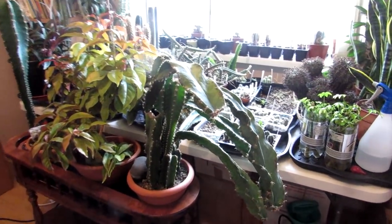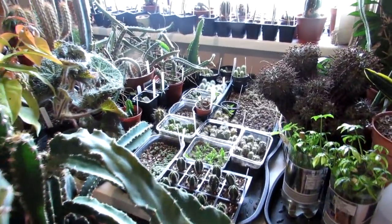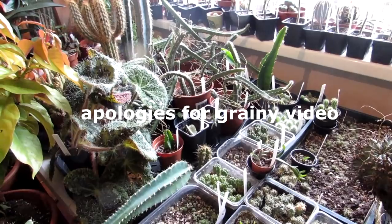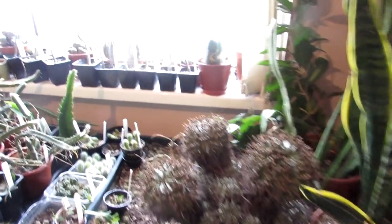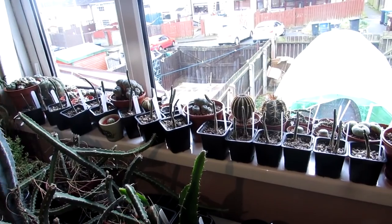Now, this is our plant room, and we have a selection of plants that aren't cold hardy. In other words, they need a minimum temperature of about 8 degrees onwards. Or they're cuttings or seedlings. We've got a mixture of everything here. Some of them are in the window I just showed you. These are mainly young plants, some seedlings here.